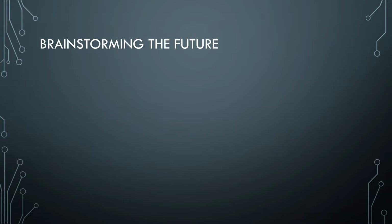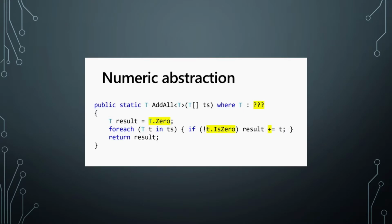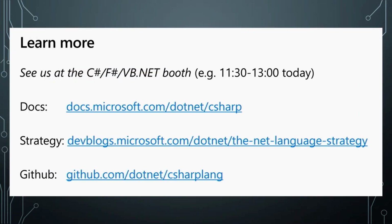Anyways, they brainstormed a lot in this session about what's coming. They're just brainstorming. They said, don't look at this as gospel, as what's coming. But they went into records and numeric abstractions and stack members and interfaces, and it just goes on and on and on.